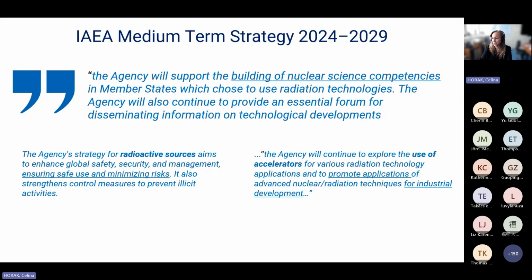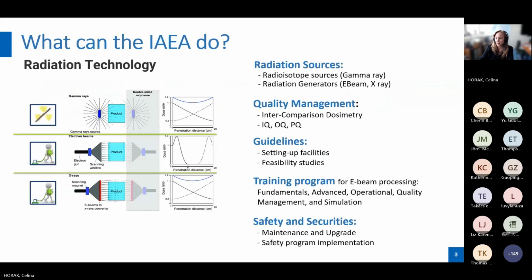And of course, we are very interested in this transition to machine-based technology, the use of accelerators, for all the aspects that this technology can contribute. What can the IAEA do in this aspect? We are supporting all the different kinds of technology, from radioactive sources, gamma rays, and also machine-based technology, electron beam and X-ray. We support those aspects where member states show interest and demand.